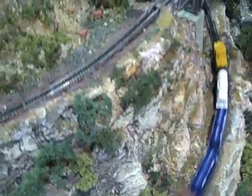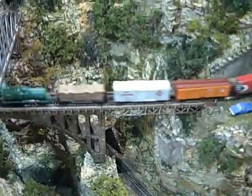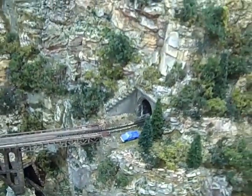Let's see if something is coming from this tunnel. Look here, Abby. Children get a fantastic delight out of watching the trains come from a variety of directions, unbeknownst when the next one will show up.